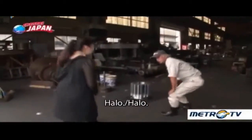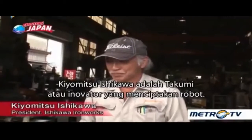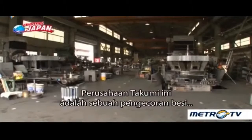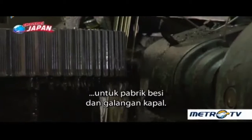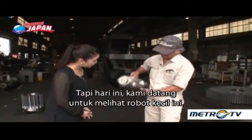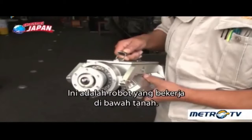Hello. I'm Michelle. I'm Ishikawa. Kiyomitsu Ishikawa is the Takumi innovator who created the robot. The Takumi's company is an iron foundry that specializes in making giant cogwheels for iron mills and shipyards. But today we are here to see this small robot. It's a robot that works underground.